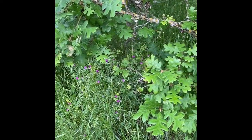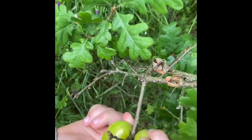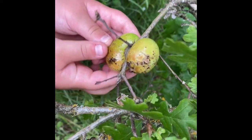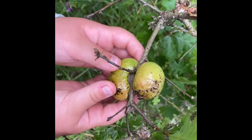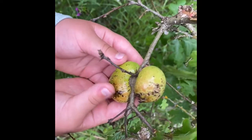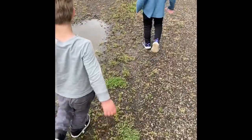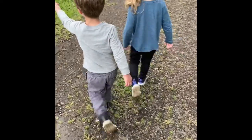All right, here's one of these trees. We've been seeing a lot of them. We think that they're an oak tree because of the way the leaves look. And then they have these on them. Don't take it off, Finn. I wonder, what do you think it looks like? It kind of looks like a bean. It does look like a lima bean, right? But see, it's like double. So you tell us out there, guys, what kind of tree is this and what is this? Is that an oak apple? Is this an oak tree? Maybe. You let us know. Finny has a flower. Let me see it, Finn. Show mom.